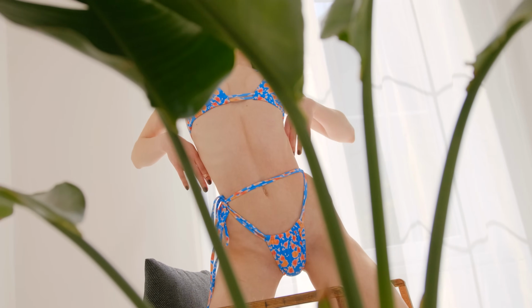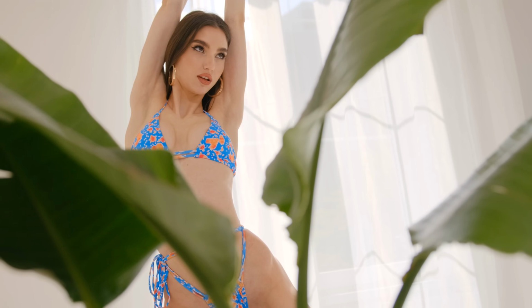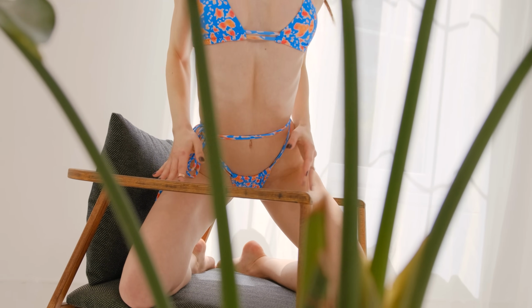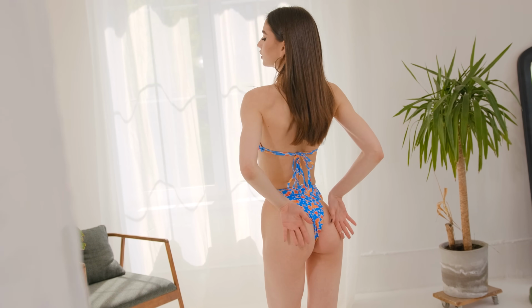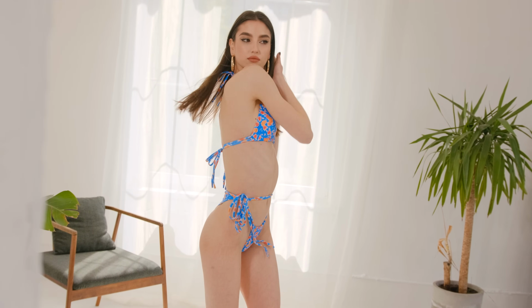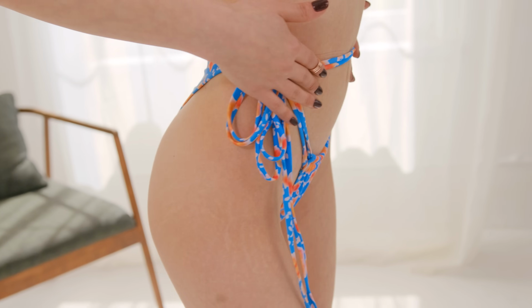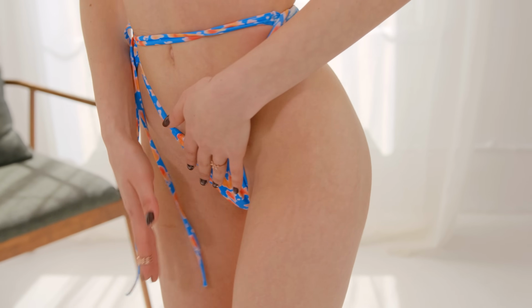The material feels incredibly pleasant against the skin, providing an unparalleled level of comfort. It's like wearing a cloth that gently caresses my body as I move, while the fit is snug and flattering, accentuating my best features. The simple design is decorated with playful strings that add another layer of sensuality to the overall look. This set perfectly adapts to my body's contours, making me look and feel an absolute beach goddess.